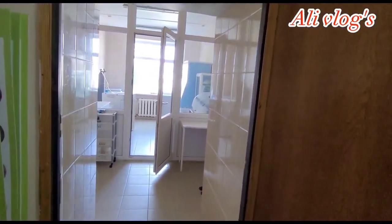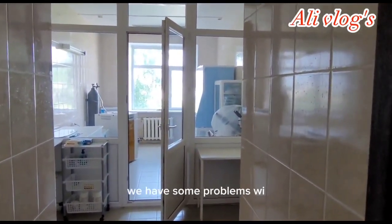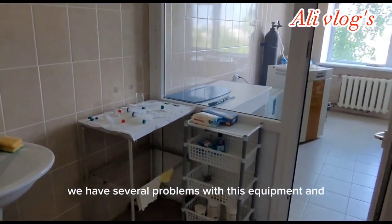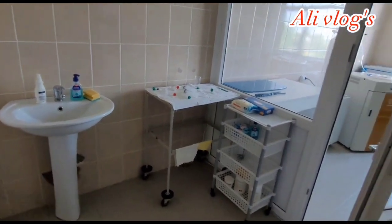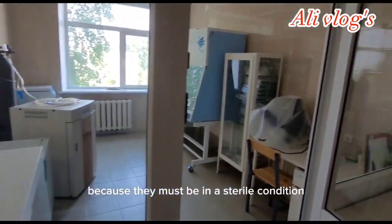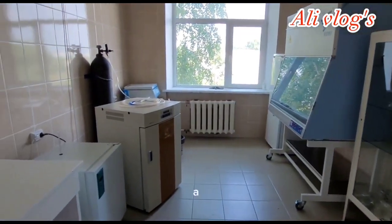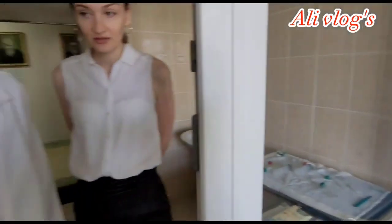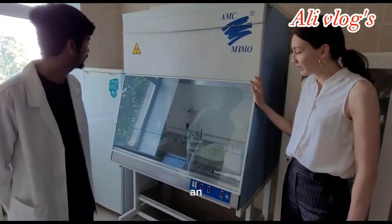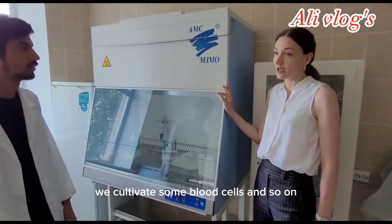But now it doesn't work because we have several problems with this equipment, and we can't enter this laboratory because it must be in sterile conditions. We cultivate different cells. This is the equipment for this laboratory, and we cultivate fibroblasts, and some blood cells, and so on.